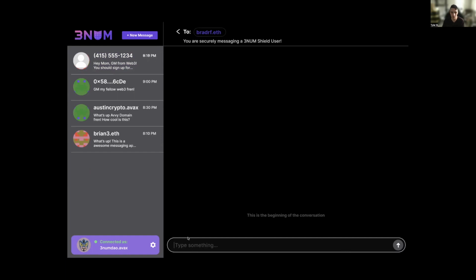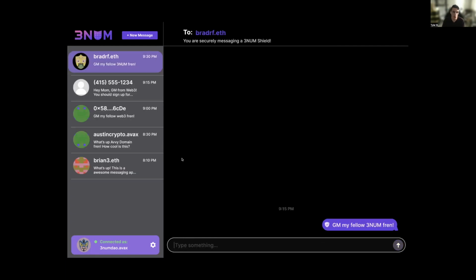And I'm going to go and message saying, hey, GM, my fellow Threenum friend. And then when I go to message him, what's displayed is actually his Threenum Shield PFP on the side. And then within the messaging app, you get this little shield icon just to indicate that that user also has a Threenum Shield address. In any event, that is the demo with our two-way messaging app that we are releasing.